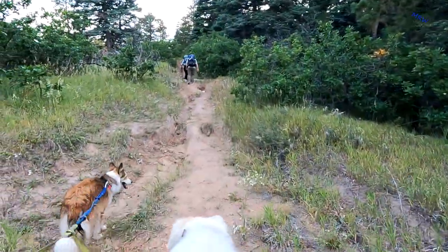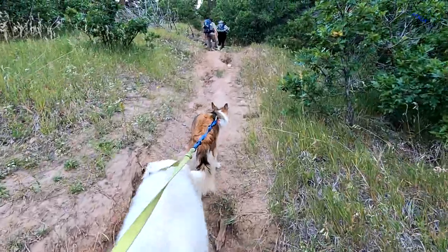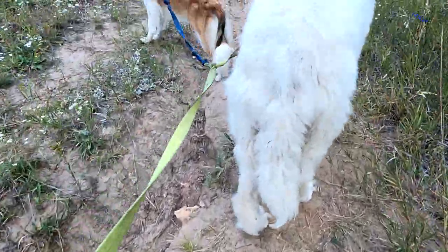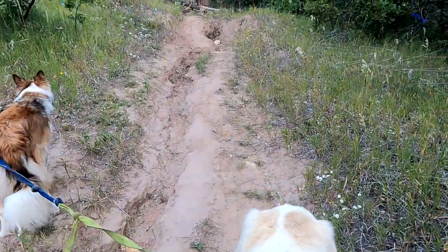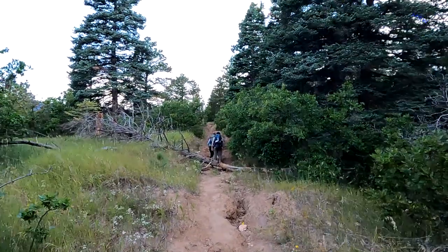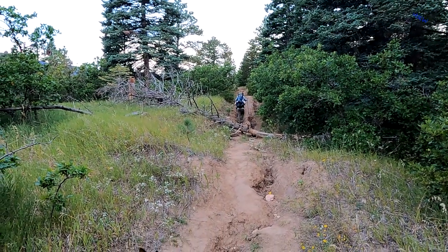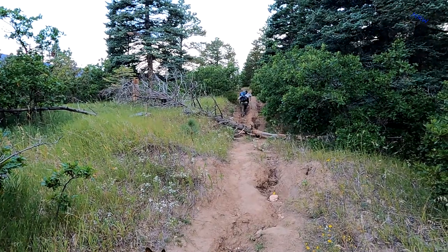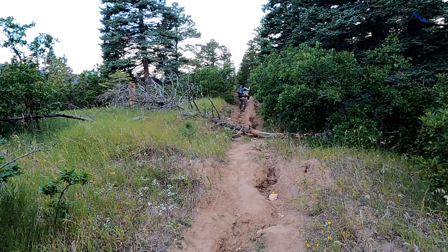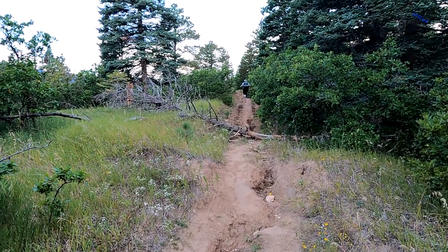Oh, back to these washout thingies that are not fun. Not really difficult. They're just not fun. I mean, it's pretty deep washouts there. Lose a dog in one of them. That one up there really goes up. I mean, look at that. It's taller than they are. Yay!